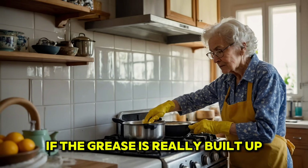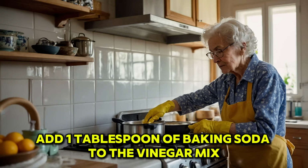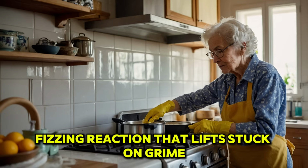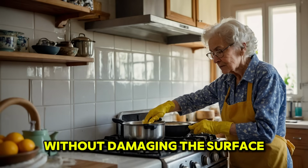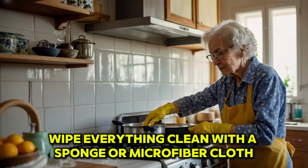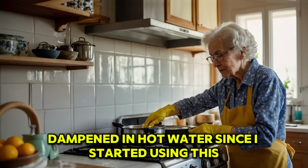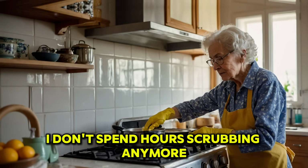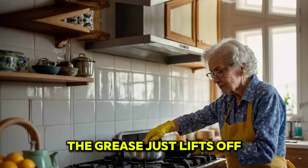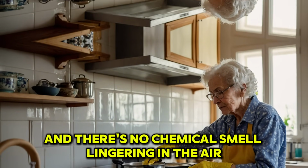If the grease is really built up, add 1 tablespoon of baking soda to the vinegar mix. This creates a gentle fizzing reaction that lifts stuck-on grime without damaging the surface. Wipe everything clean with a sponge or microfiber cloth dampened in hot water. Since I started using this, I don't spend hours scrubbing anymore. The grease just lifts off, and there's no chemical smell lingering in the air.